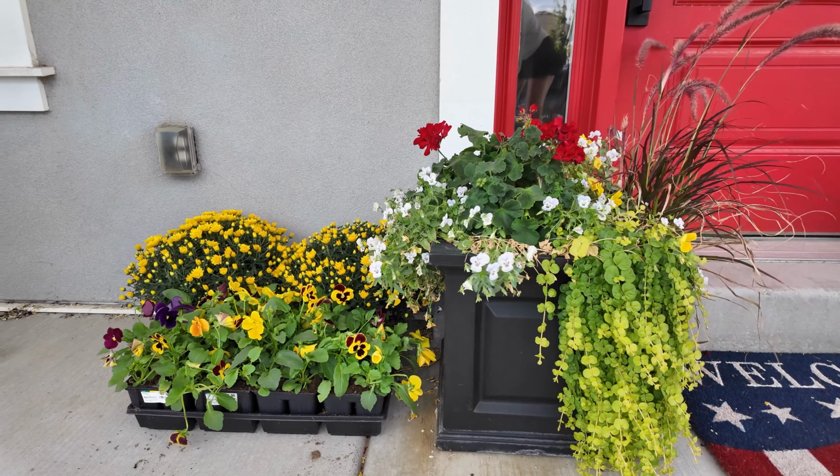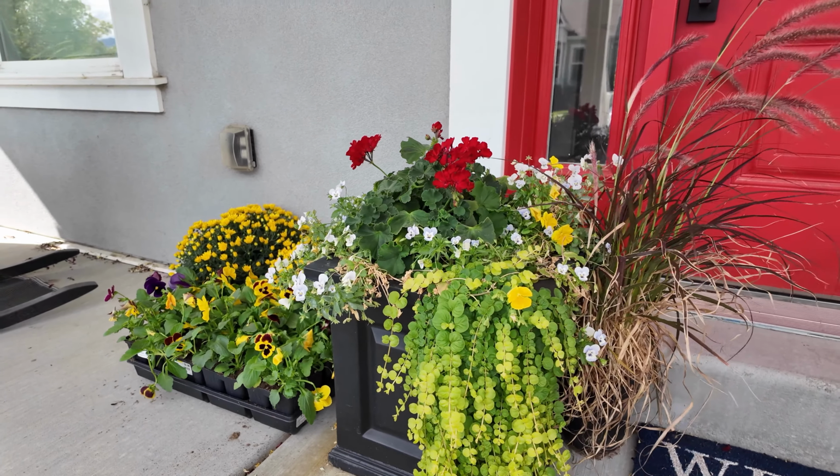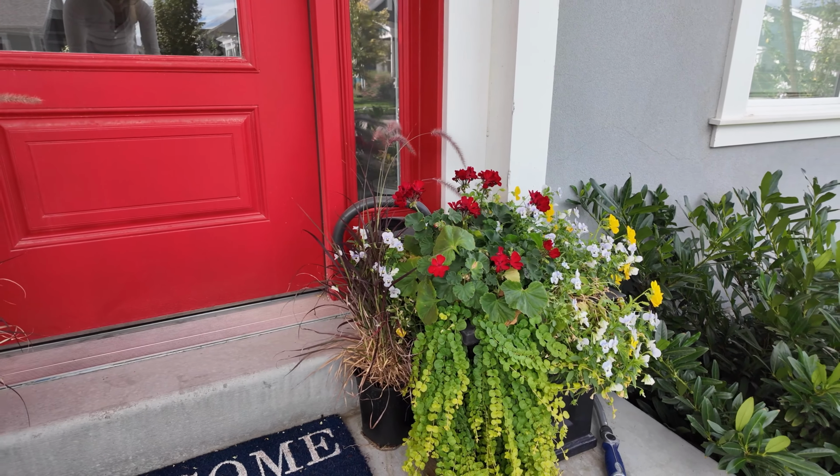She's going to keep the creeping Jenny in the front of the planters and put in the grasses, the mums, the pansies. And then we also have some kale for her to put in these as well. So she'll have a really great, beautiful fall blooming planter just to change things up a little bit. Even though they look so good right now, she was kind of excited to try something new and get a little fresh front porch doorstep here.